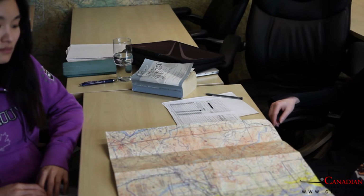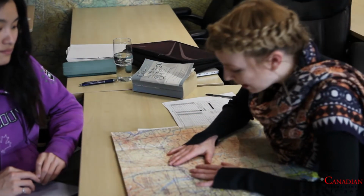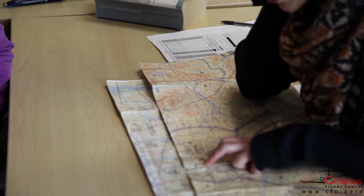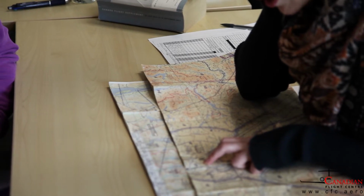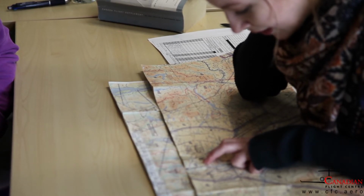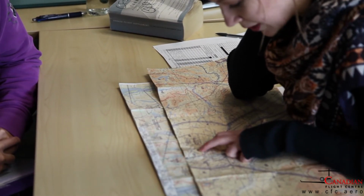Based on the map, what information do you have about Williams Lake Airport, about your destination? Based on the map, Williams Lake elevation is 3,083 feet. They have lit runways. The runway is 7,000 feet, and they have a mandatory frequency which is 122.3.